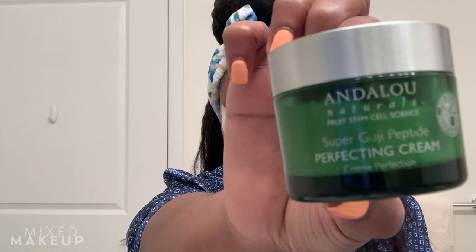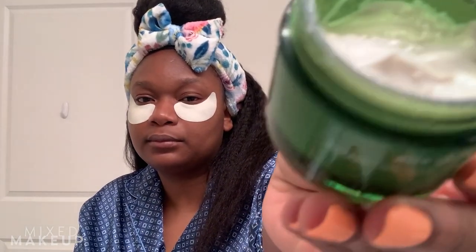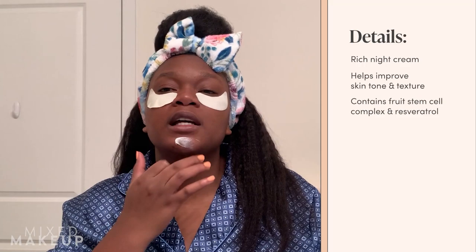That's a mighty name. Yes, so I've used this a couple of times. It's very rich and very good for a night cream. This is the texture. I think it's great for night cream. I'm not super obsessed with it, but I think it's super beneficial in this climate.